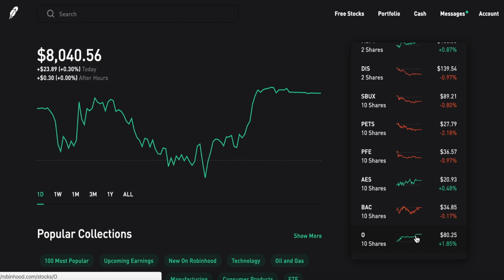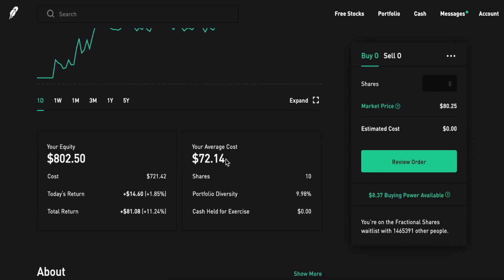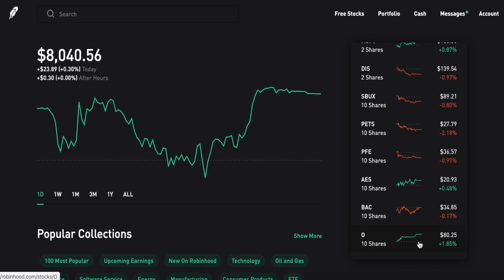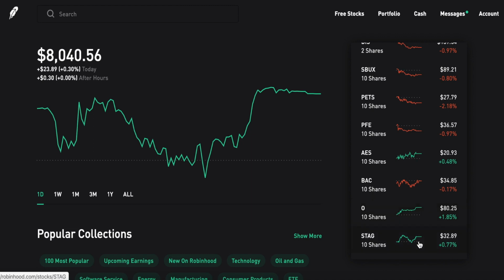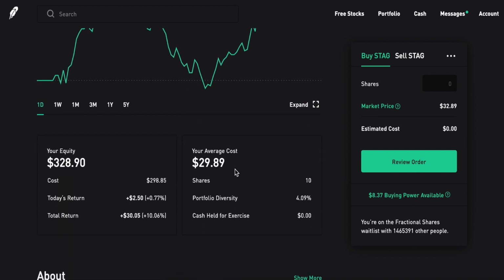After Bank of America, we start to move down to my REITs, my monthly paying companies. Realty Income, I have a total of 10 shares, and as we scroll down to the position, you can see my average cost is $72.14. I'm currently up 11.24%, which is $81.08.